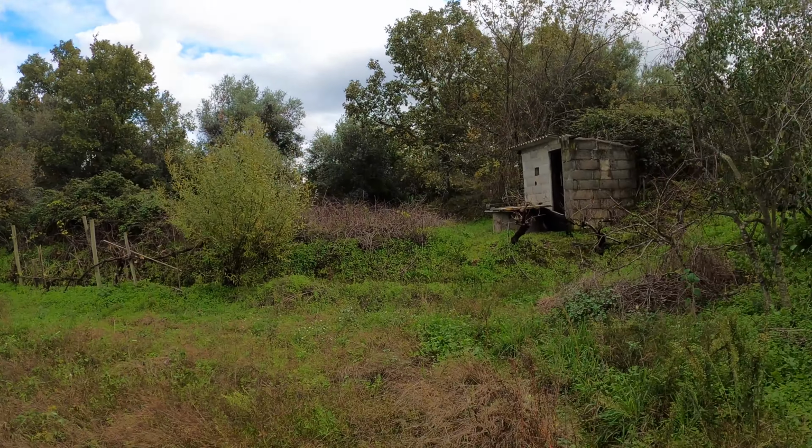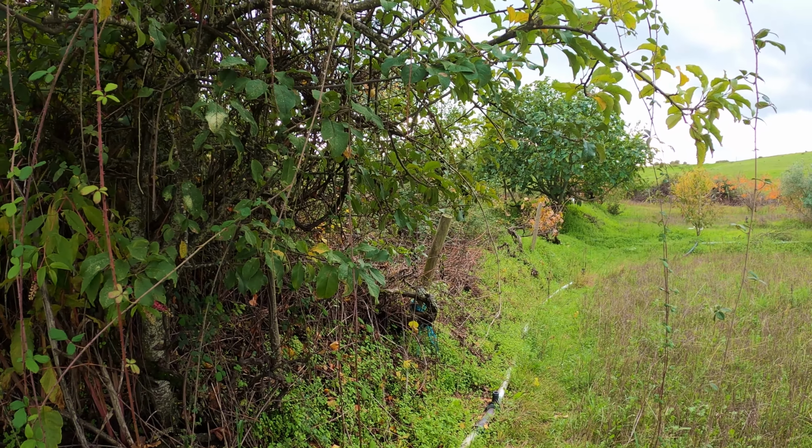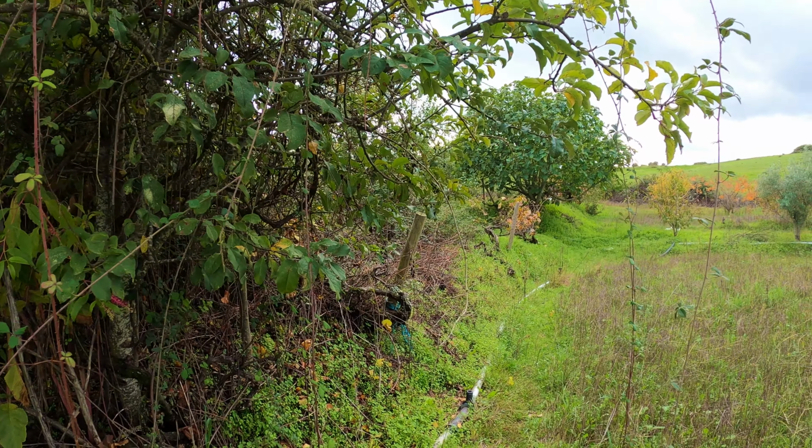Here's a nice peach tree, lovely little peach tree, young one. There's quite a lot of fruit on this farm, mainly on the boundaries and everything. Here we've got another fruit tree, marmelos. Não tenho certeza. Macieira, talvez. Apple tree. Oh, yep, that's correct. I can see some apples on the floor here.